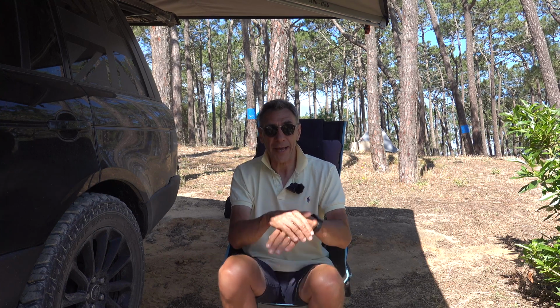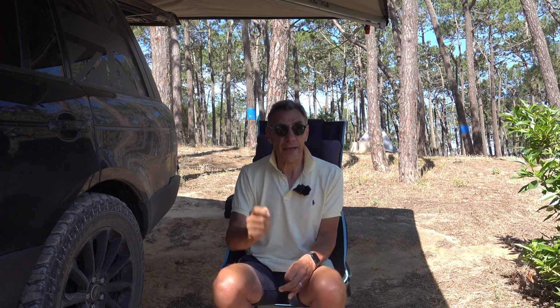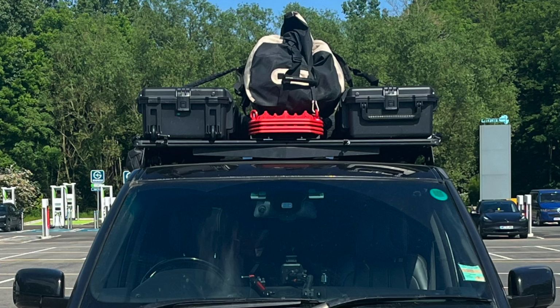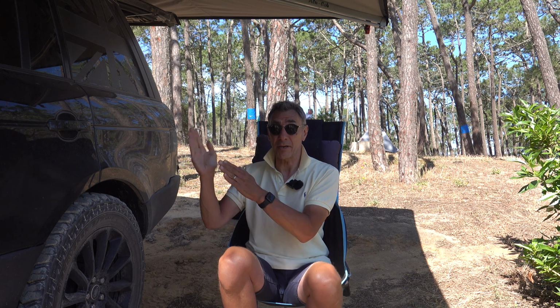Swags are something you get used to. They are quite claustrophobic. They are really meant to have everything rolled up, which means they end up being bulky. The double I had on my Defender, it was big and it sat in its bag and it's very, very difficult to compress down. So one consideration you have with swags is they end up on the top of your roof and they're even bigger than a rooftop tent.